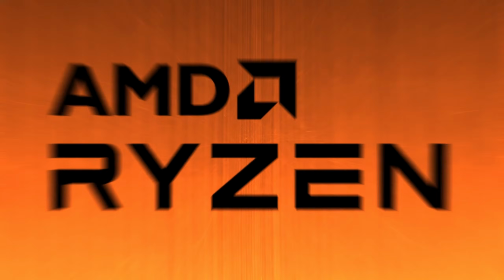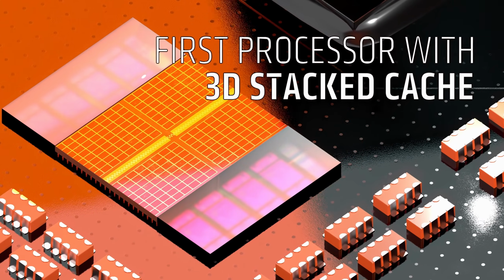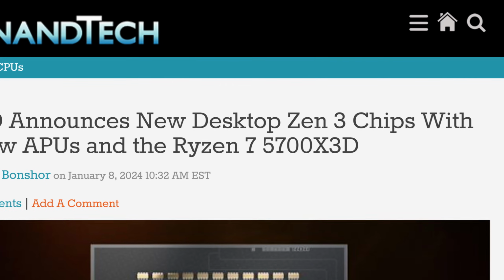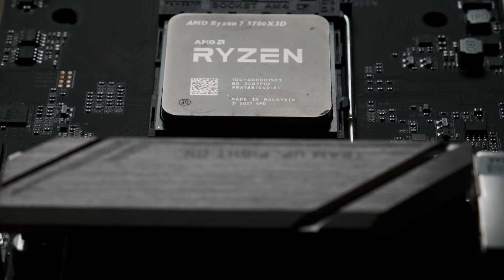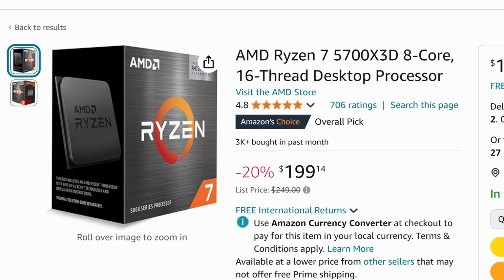X3D series CPUs were originally targeted at gamers with higher budgets, those whose RTX 4090s are screaming out for a CPU that can keep up. In the process of keeping the AM4 socket alive, AMD have brought 3D V-cache down to a price point that more gamers can afford. The Ryzen 7 5700X3D is currently the cheapest universally available CPU in the series, with an MSRP of $249 and a retail price for under $200.